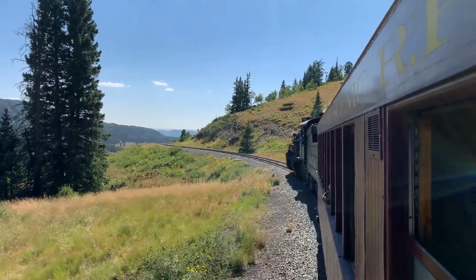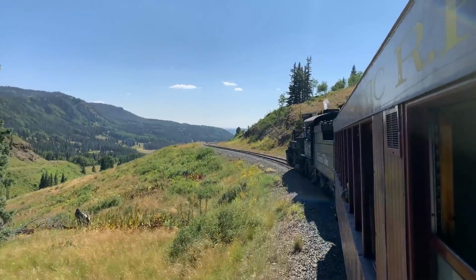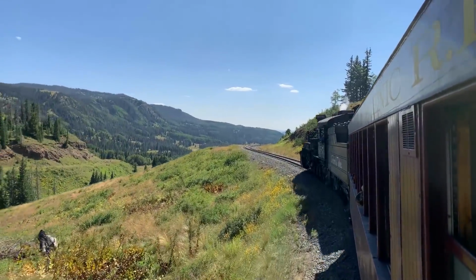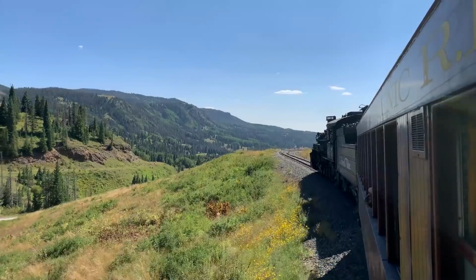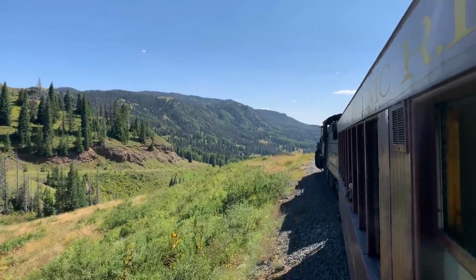Now we start the long descent down Cumbres Pass to Chama. And we drop 2,500 feet. Isn't that crazy? And so we're on a 4% grade. Yes, at the top of the world. At the top of the world.